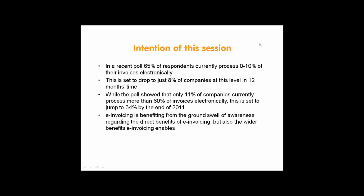So there is a huge groundswell at the moment, and shared services leaders are absolutely cottoning on to the fact that e-invoicing has direct benefits, of course, which absolutely fits in with their process improvement strategies, their cost reduction strategies, but also what comes from e-invoicing as a result is really very compelling.